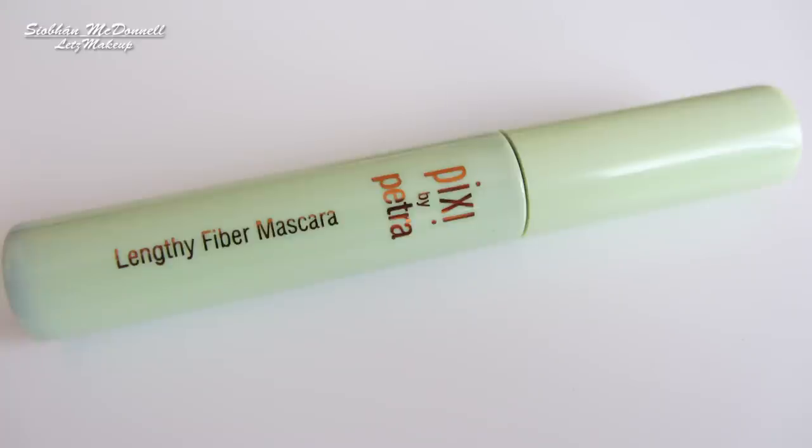Then my next favorite for this month is this guy here by Pixie. It is their Lengthy Fiber Mascara. This was sent to me along with a couple of skincare bits, but I've been using this much more than the skincare bits. Even though I do like them, I just haven't tried them out enough. This is such a lovely mascara. It's the one I'm wearing today, and it is probably one of the best fiber mascaras I've ever used.